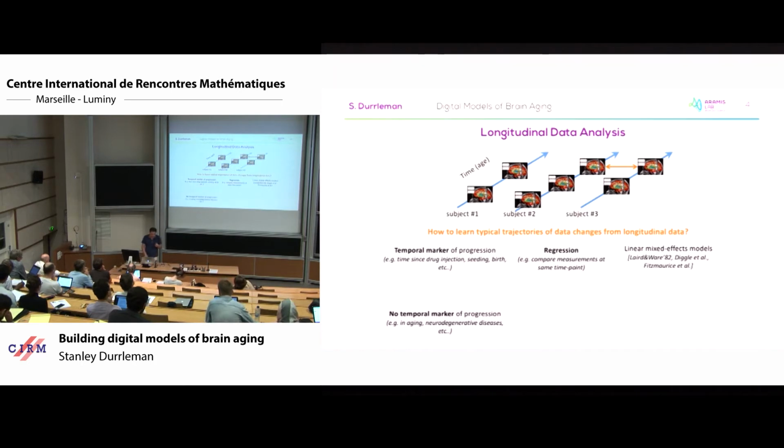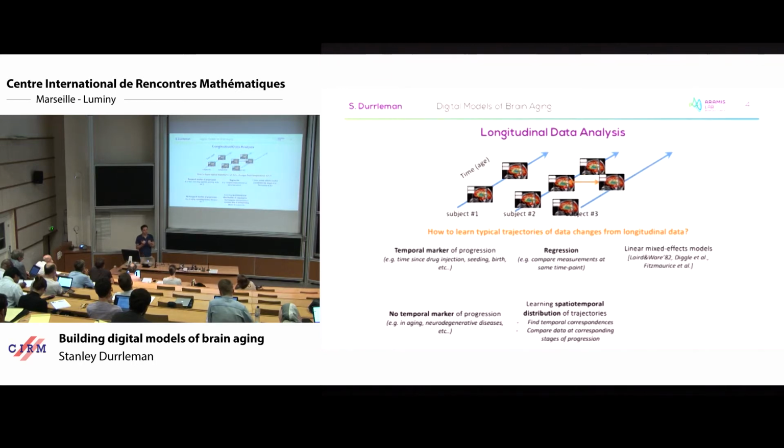And the main difficulty here is that we don't have such a marker. We don't know when the disease starts, of course. So precisely the question that we have is to be able to know or to predict the stage at which a given patient is. So we don't have enough markers, and we cannot deal with that problem in the framework of regression. What we have to learn is really a distribution of spatio-temporal trajectories. So we need to find also the temporal correspondences across the different trajectories before comparing the values of the different subjects. And that, of course, raises very difficult questions, because if you have just two data points, you don't know whether it's the same person at two different stages or two different individuals at the same stage.